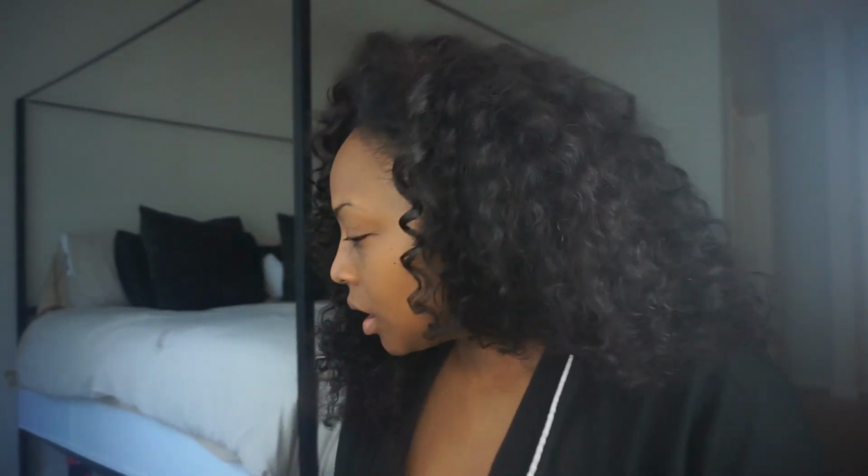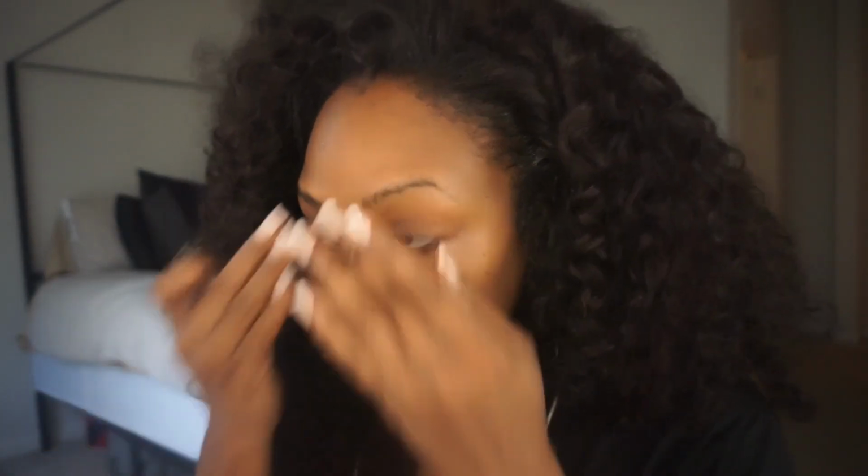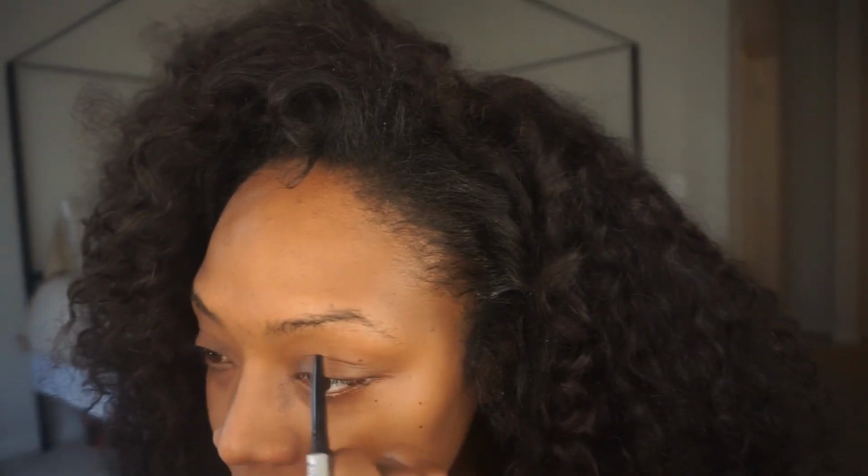All right, next I like to do my eyebrows. This is too hot, let me move this. I cannot, okay. All right, eyebrows first. This is my favorite one from the beauty supply store, but I'm almost out. I don't know how this is gonna work, but let's see.